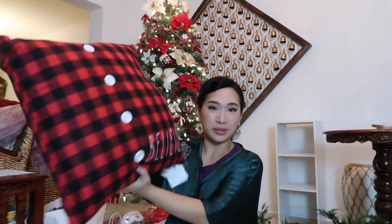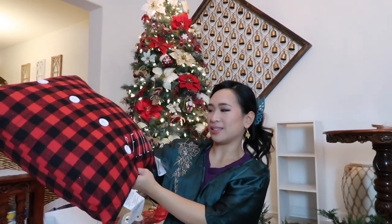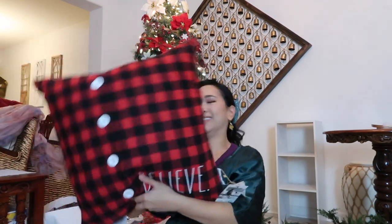And we're going for like a mostly red, shabby chic theme. I think that's the theme we usually go with for most Christmases. Oh, how am I supposed to put this back in the bag? This decorative pillow, flannel decorative pillow, and it looks like a button down. It says "Believe." Again, it's from Rae Dunn.